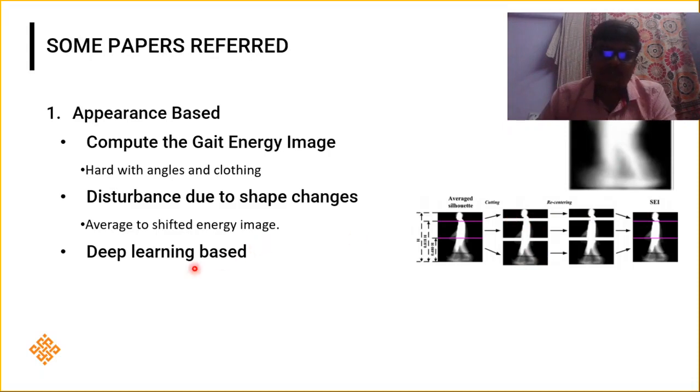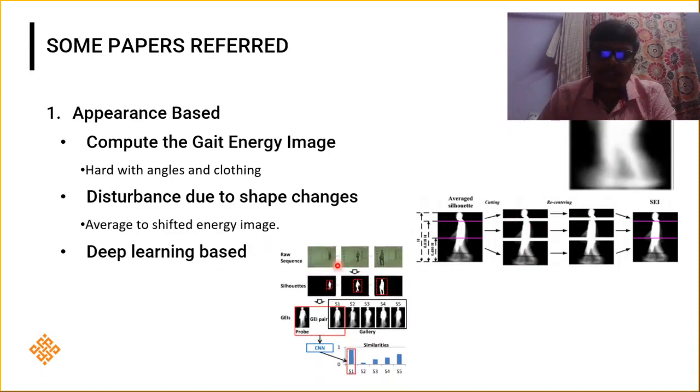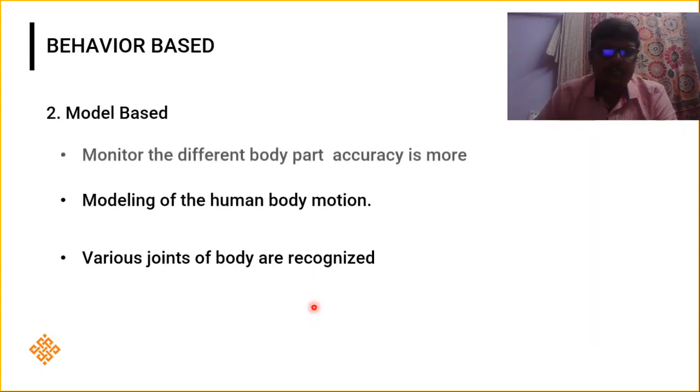The next one is deep learning based. We can just feed the pixels or video frames directly to one of our models, CNN models, to determine whether the person belongs to the database or is an authenticated person.